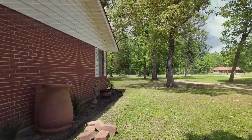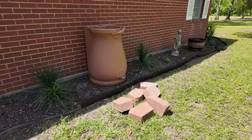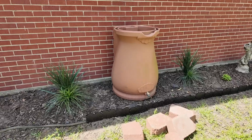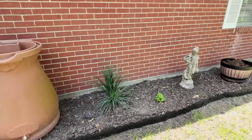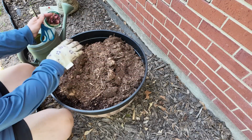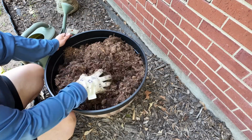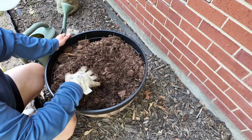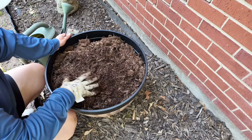Oh yeah, here's those bricks that I brought over here, because they go underneath this rain barrel so that you can use the faucet. You got to kind of raise it up. And this is another one of those planters. I got 4 of them in total. And this is one of the ones that I want to put a couple of those big bricks under just to kind of raise it up some.